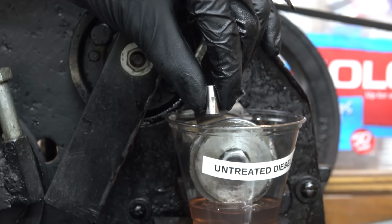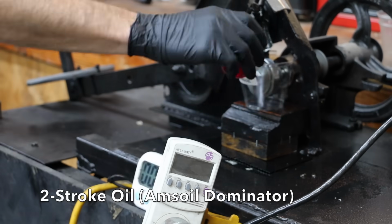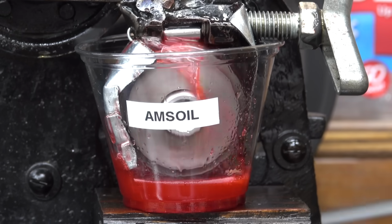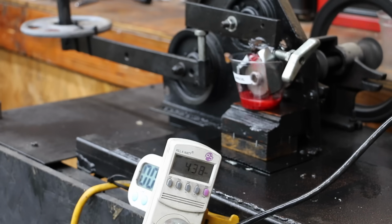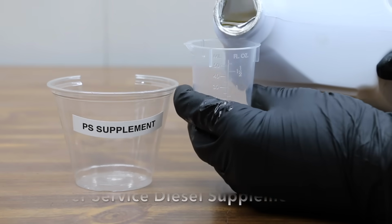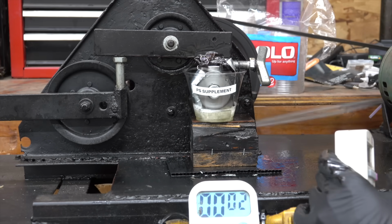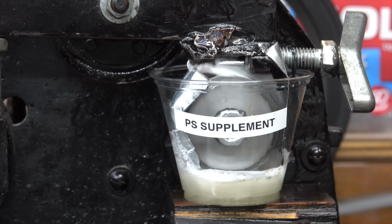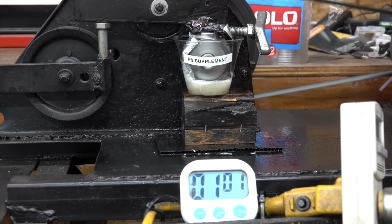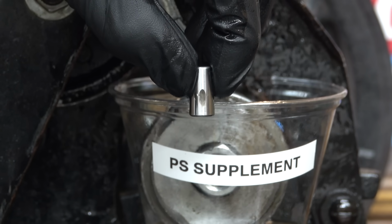Now that's a lot of damage to this bearing. Ultra-low sulfur diesel just doesn't provide a lot of wear protection. PS Supplement actually did a pretty good job as far as film strength and definitely adds lubricity to diesel fuel.